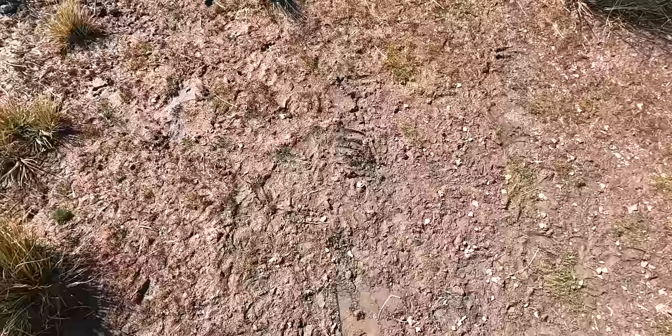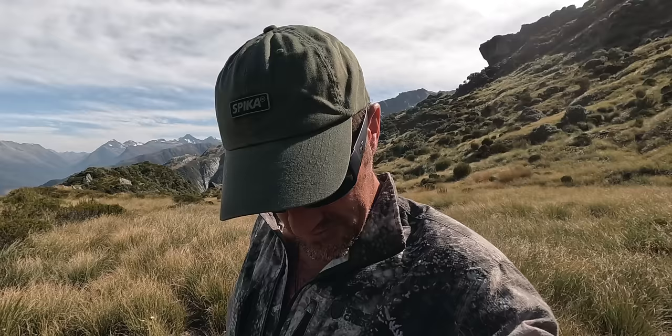It's pretty steep country just around the corner there. Good chamois hunting. The odd tahr kicking around. Not many though. I've heard there's tahr up there anyway. I've never seen any. Plenty of fresh deer prints here. Hopefully we'll see a big stag later on. It's stinking hot at the moment.